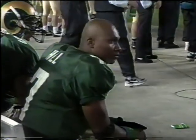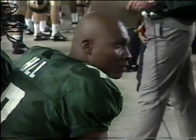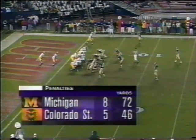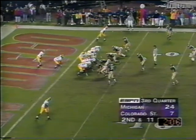And if Colorado State can force a punt by Michigan, think about where that one would come from. Colorado State was blitzing on that play, and it's very dangerous. You pop through with Tyrone Wheatley, and he's going to run 97 yards. There's no one going to catch him in that secondary. The penalty story is backed up to the 3. Coming again.